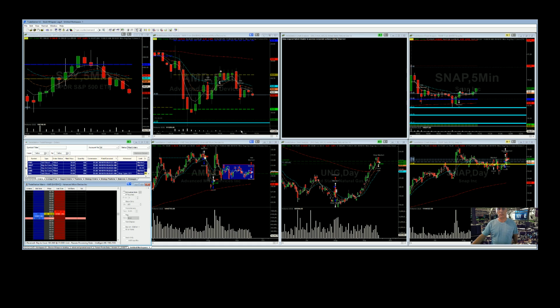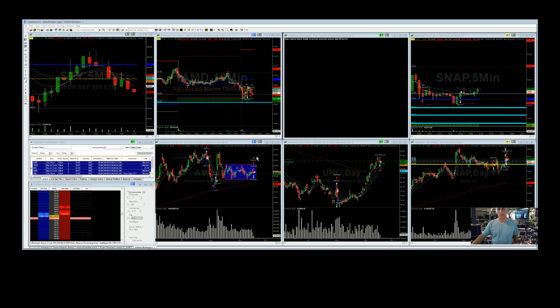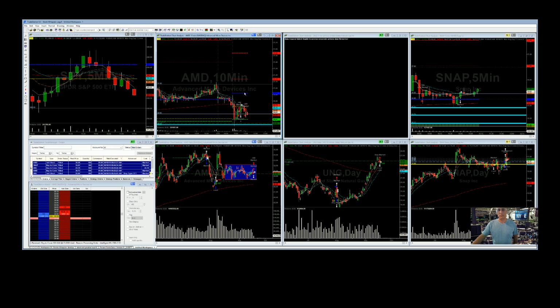We want to see what's down below that. So we're going to go out to the 10-minute. And our second target is down here at 20. And then we can zoom in a little bit on that. Again, we don't need that, but since we can't see the UNG chart, I am going to put it up on my other screen.